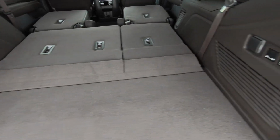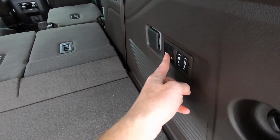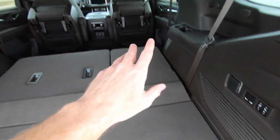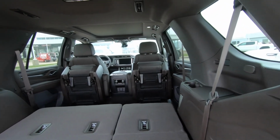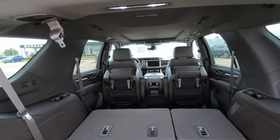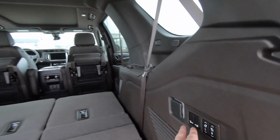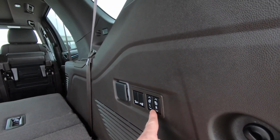Now, one thing that you need to note here is that while you can put the seats down with the buttons right here, in fact, you can even move those all the way up, as you can see I just did right there by hitting that button a second time. So there's advantages to that, and we'll talk about exactly what that can help later on in the video. But here's what's different between this set of switches right here and this set. Well, you can pretty much tell by the arrows.